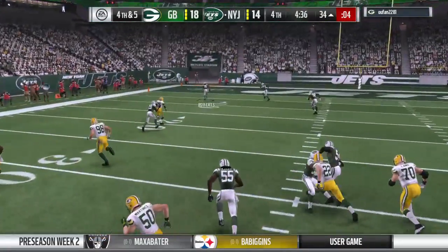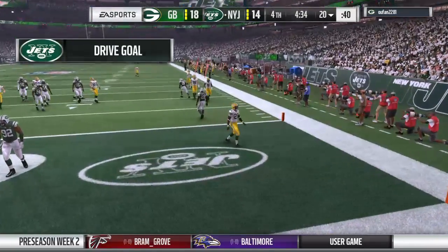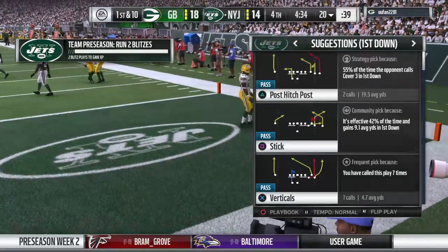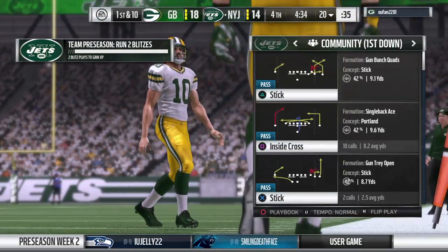46 on his first kick. This one in that neighborhood as well. And not what he was hoping for there, as this will hit in the end zone for a touchback. And New York set to take the field.